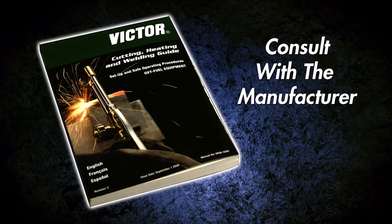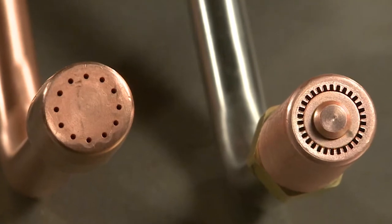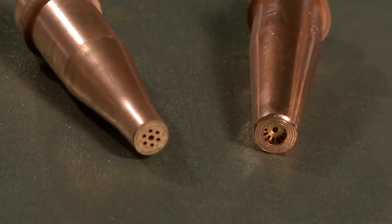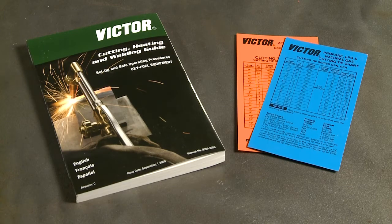As previously mentioned, it is our recommendation that you consult with the manufacturer of your equipment to determine the proper cutting tip and pressure setting recommendations. Before we begin discussing how to produce an acceptable cut using Blue Flame Plus, it's important to understand some differences that exist between this gas and acetylene. Alternative fuel gases burn at a different velocity than acetylene. Because of this, many manufacturers have specifically engineered their nozzles and tips to match the unique burning characteristics of each fuel gas. Consult your manufacturer for a list of specifically designed cutting and heating tips for alternative fuels.